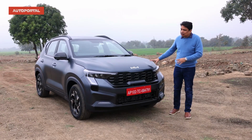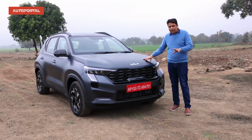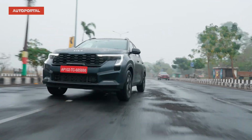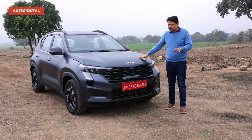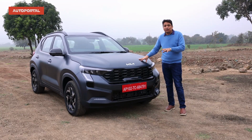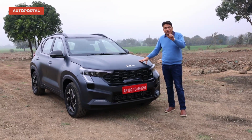But this is one car which, when it was launched, its earlier avatar in 2020, was really the hot favorite at that time. And the reason was simple. It was packed to the brims, packed to the rafters with features, and of course also had very sharp looks. Now, when I did review the car in 2020, I said that this is the only car you need in the compact SUV segment. In fact, it's the only car you should have if you only have a one-car family.